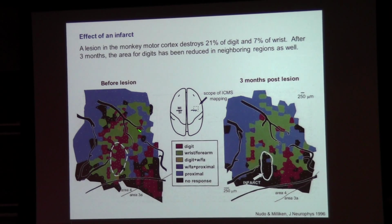So here's the cortex of a monkey, and this is the region where the map is taking place. Here's the motor cortex, here's the front of the brain, here's the back of the brain. Here's the sensory side, the motor side is over here, primary motor cortex. So this red region is places where stimulation gives you movements of the finger. The green is where stimulation gives you wrist and the forearm. So the lesion is going to be placed here where the red is.